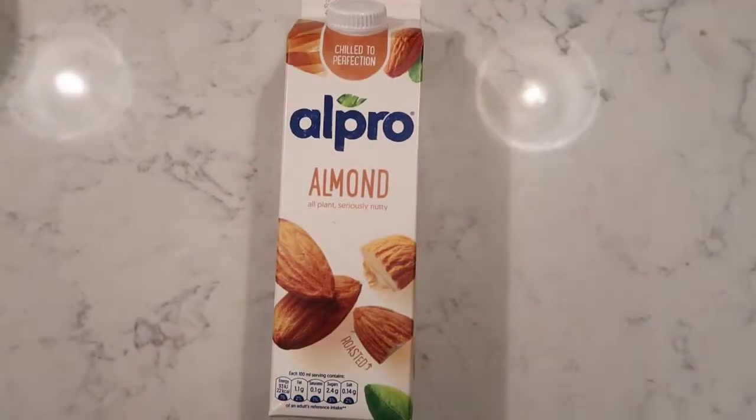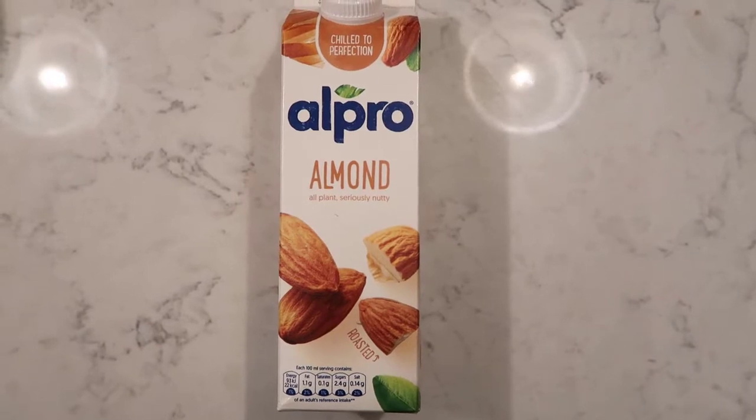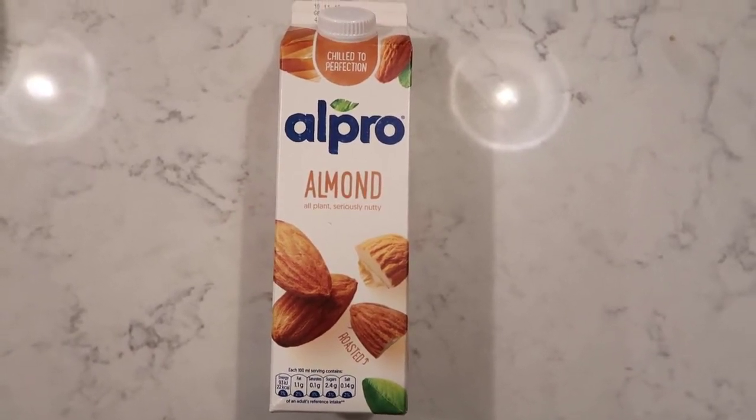Okay guys, I'm going to start off with the most basic of items that every vegan would have in their fridge. It's almond milk. On a side note, I really love the new rebranded packaging on the Alpro ones. I'm obsessed. Well done, Alpro. It's so much more simple, straight to the point. You know exactly what it is. There's no messing around. They look great. But I got the almond one.